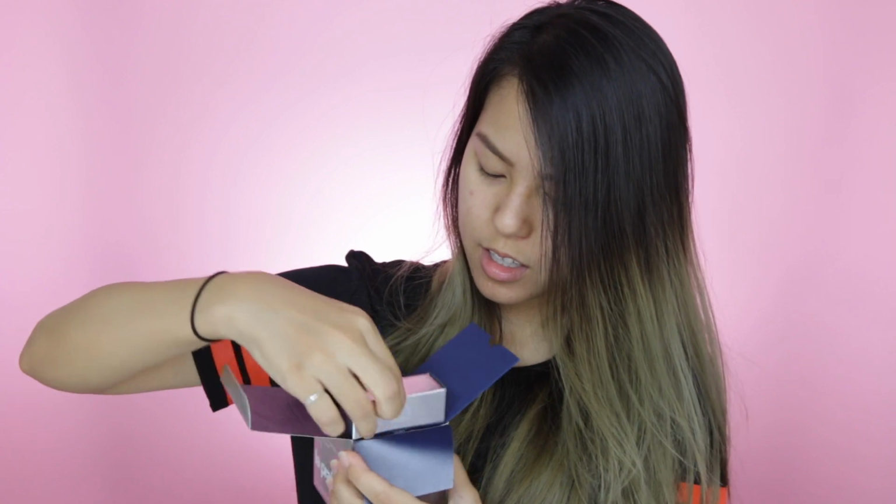So I think this foundation really targets people who have more mature skin and dry to combination skin, and I personally have oily skin. I'm very excited yet nervous to try this foundation out because I don't want to end up being really oily at the end of the day. Let's open this box.